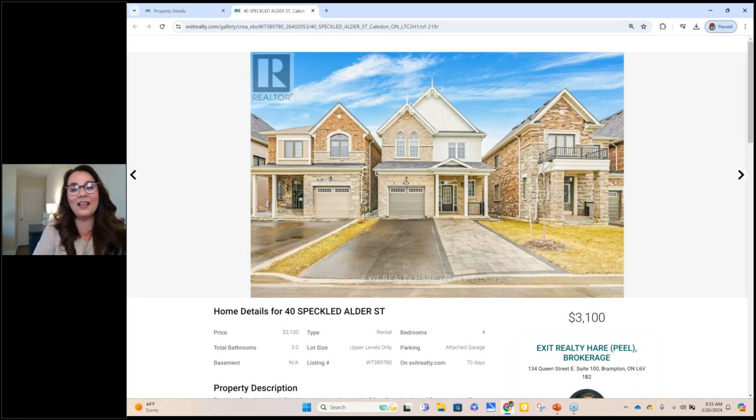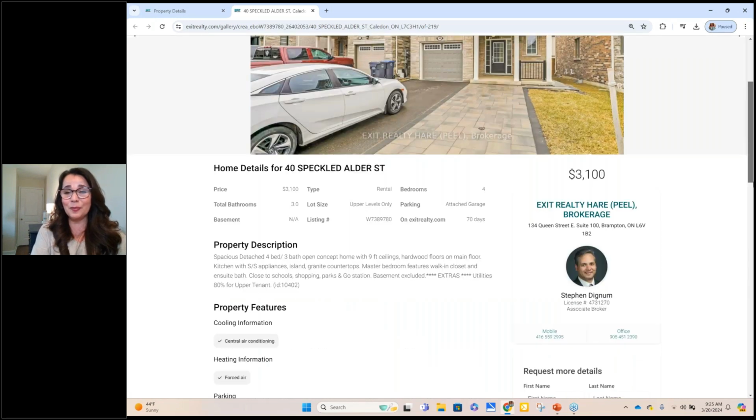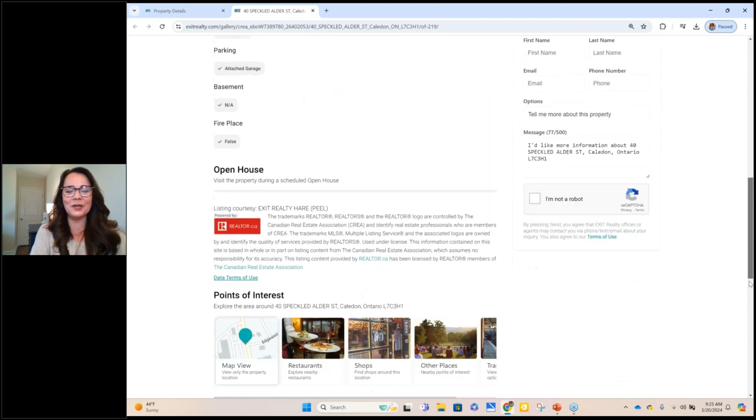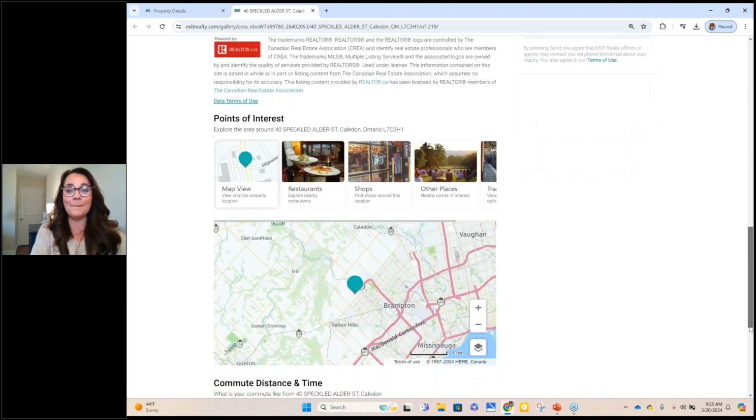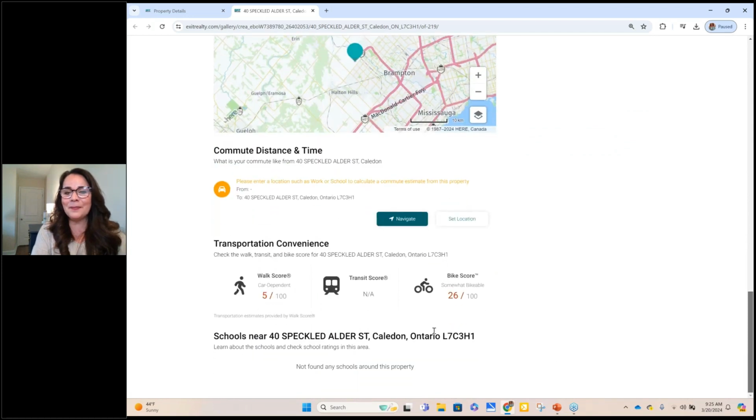Okay, so while that just loaded very quickly, it's basically a carousel of photos, right? And down below, you're going to see all the information about the property: property features, property description, points of interest. It has an interactive map.